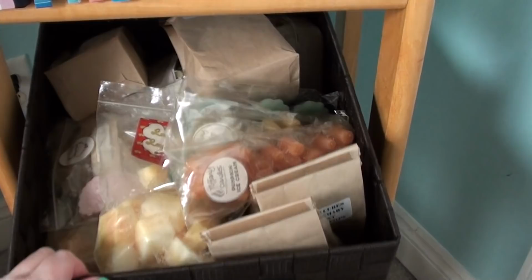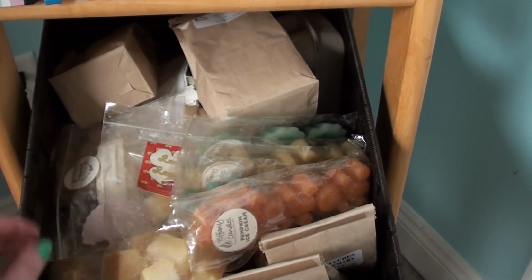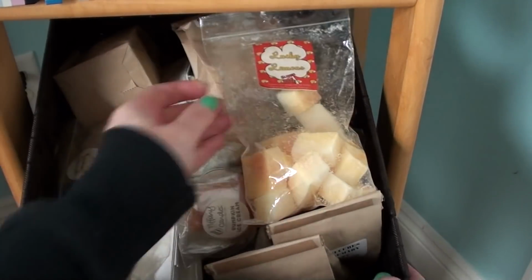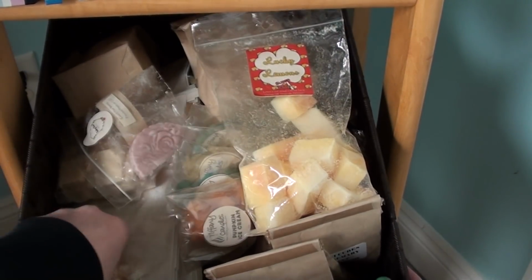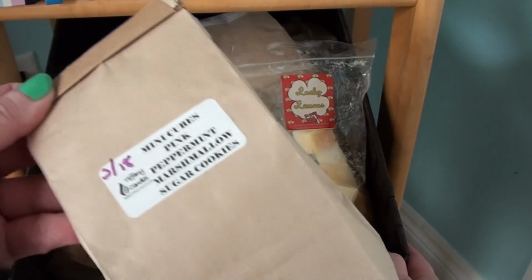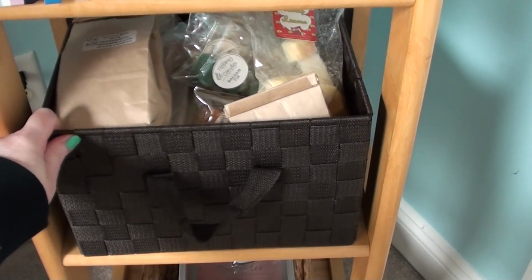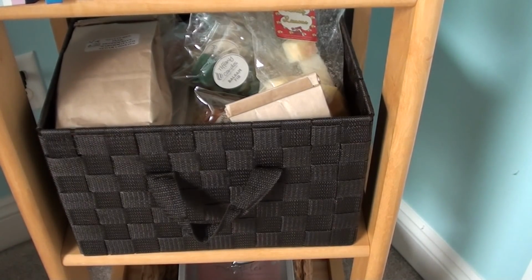Okay, so this bag is again random stuff. We've got a bag of Lucky Lemons. Angie, I told you I'd send you some of this because you said you couldn't find your Lucky Lemons. I love this scent, Count Your Blessings. Oh, look, we have more freaking mini melters. I have some Tiffany's stuff. It's just randomness, to be honest. Just stuff that I didn't have a spot for, that I didn't feel like making a special area for. I need to really just work on it.